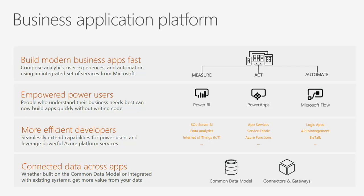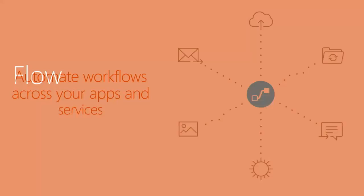The power comes from the fact that these tools can connect your applications across very specific or separate data groups and applications. So let's see each component in detail. Let's look at Flow first, and then we'll go into Power Apps.